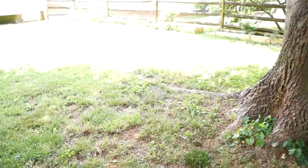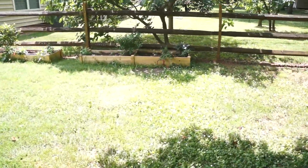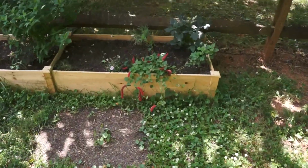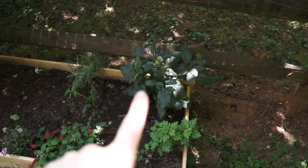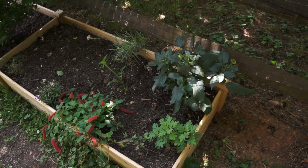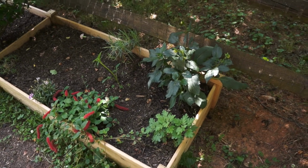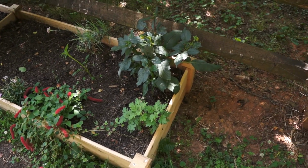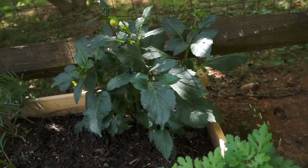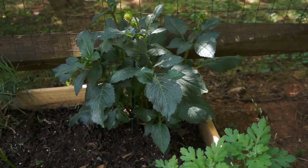This is the space I was talking about that has transformed so much over the last week. We'll start at the shaded part down here, or partially shaded spot here. We've got the dahlia plant that I had bought from the store, which has no tubers under it. It's all roots. I'm really hoping at the end of the season that it will have grown a tuber. I don't know. You can see the leaves are looking pretty rough. Apparently bugs just love dahlias.